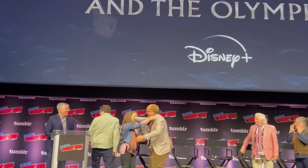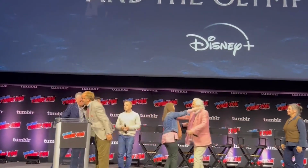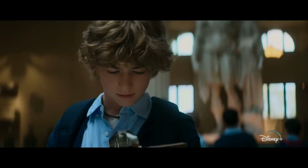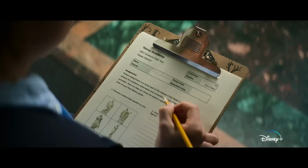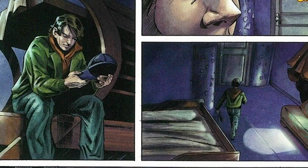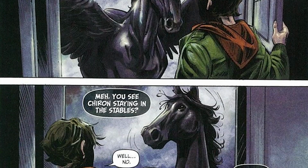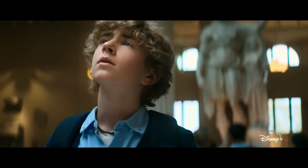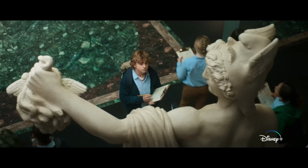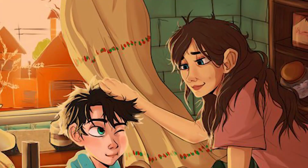Now let's get into some of the sneak peeks that they got at the panel. Let's start off with the summary of the first 7 minutes of the first episode. The episode of course starts off with Percy narrating the first couple pages of the Lightning Thief, as we have already seen in the teaser. Next, we get a scene of young Percy in 2nd grade, seeing a glimpse of Pegasus landing on the roof, which many think is Blackjack. Then it cuts back to the scene in the Met, as we see in the trailer with Chiron teaching the class.